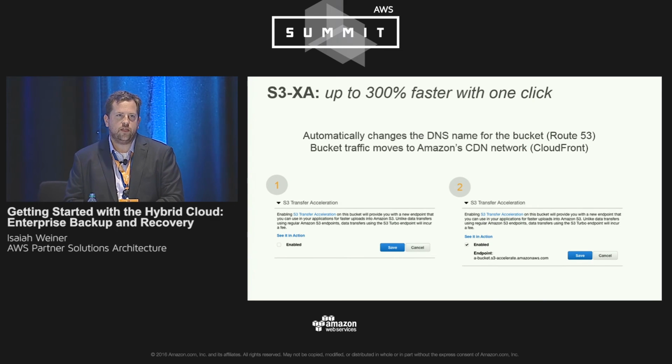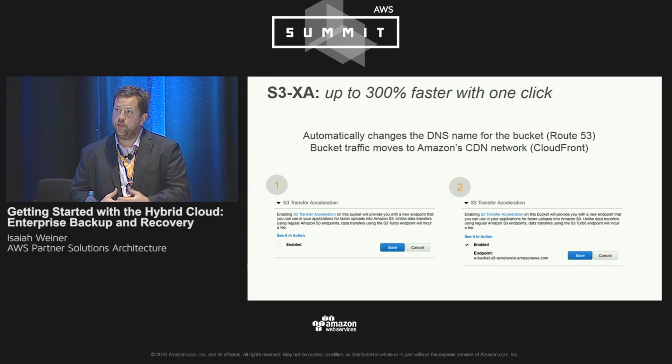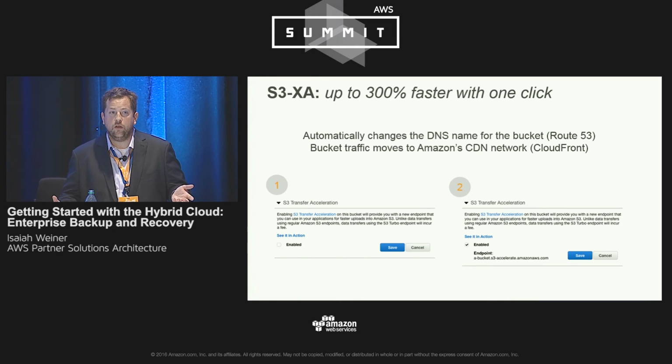So if you look at existing WAN accelerators, the real issue, of course, is that I have something on my side, like the Riverbed, and you have to have the Riverbed on your side, or a Silver Peak, that kind of thing. This is one-sided in the sense that when you turn this on, S3 transfer acceleration gets enabled throughout our network worldwide at all of our edge locations.